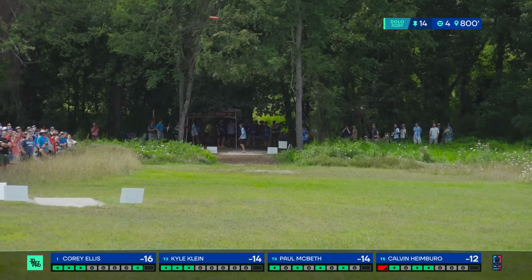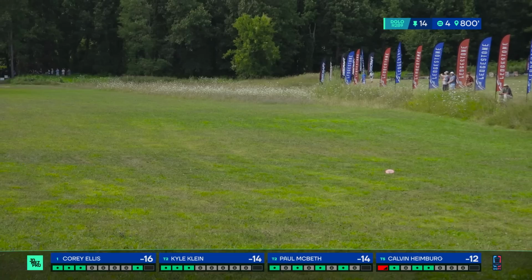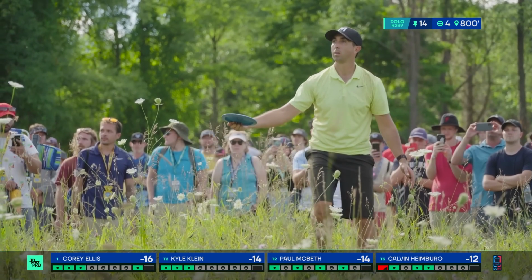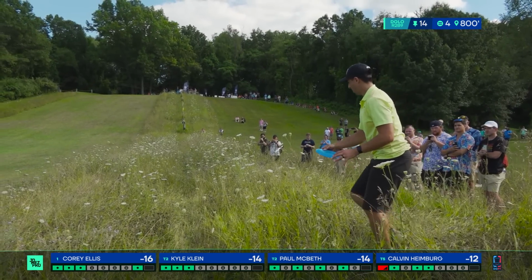Yeah. That's an interesting point. Cole Radalin, a player who's got a ton of power, has completely redesigned his backhand to mimic Drew Gibson, and he's done it successfully. He is crushing the disc now.